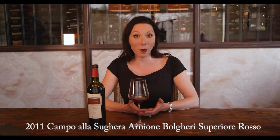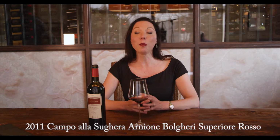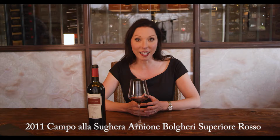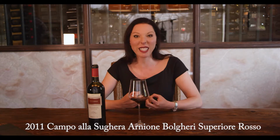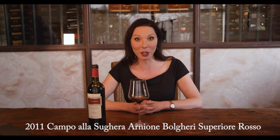These 4 varieties actually grow beautifully in this region, in Tuscany, and work together much the way they do in other regions like Bordeaux, except with a little bit of that fresh Italian acidity and a little bit of that sour cherry note you get from the region.